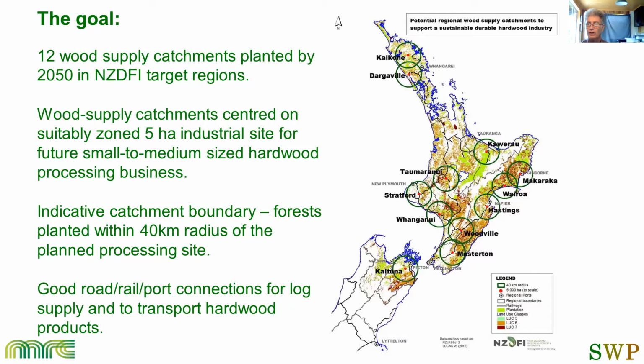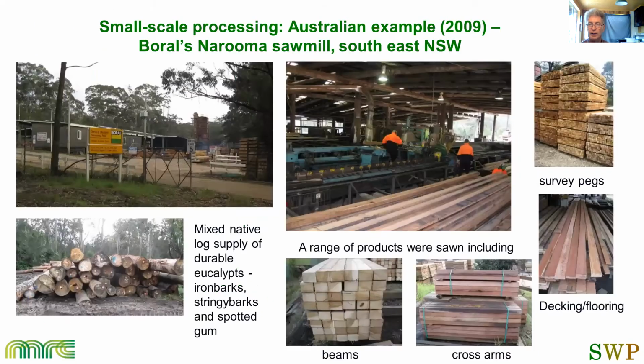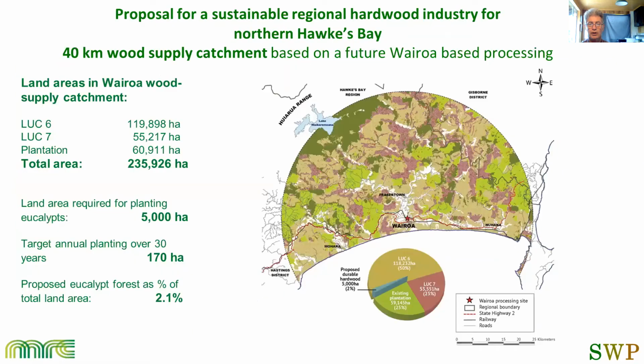All of the locations have good rail, road and port connections for log supply and to transport hardwood products. So this is the focus that we think is needed. If you look at the type of sawmill that could operate if these wood supply catchments can be planted, this is an Australian example I visited in 2009, owned by Boral, sawing up, in this case, old growth and regrowth eucalypt, ironbark, stringy barks and spotted gum into a range of wood products that are shown in the photos here. This type of mill could employ up to 50 people, and alongside a processing site could generate significant GDP into a local region.